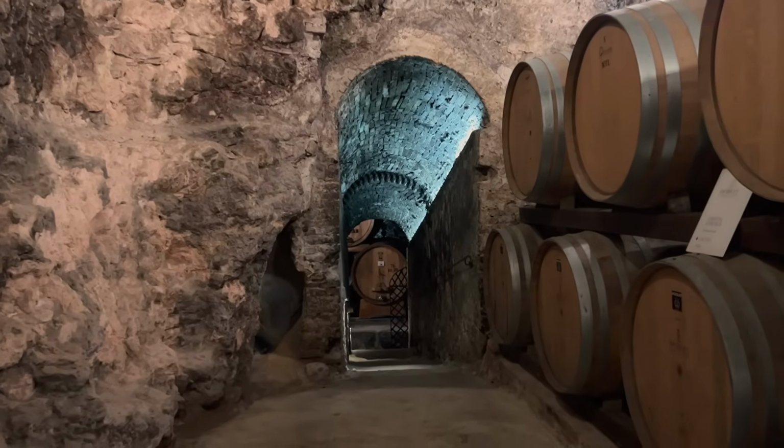Guys, if you have one winery to choose from to explore and to do wine tasting, I definitely recommend this winery. It is truly one of a kind.